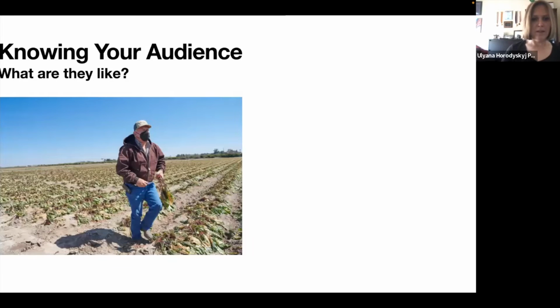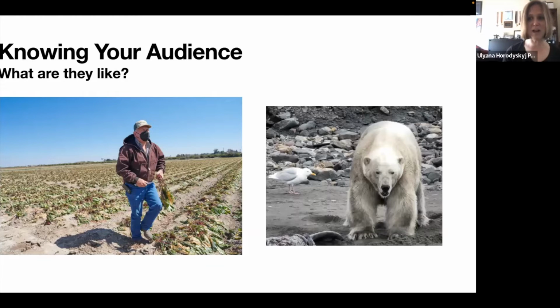So farmers, right? At the NC CASC, we're dealing with the North Central region, and farming is obviously changing a lot due to climate change. They're going to suffer a lot, and there's going to have to be adaptations made. This is what these people are most interested in. So I'm probably not going to talk about polar bears to them, right? And so really connecting and understanding what your audience is really interested in.